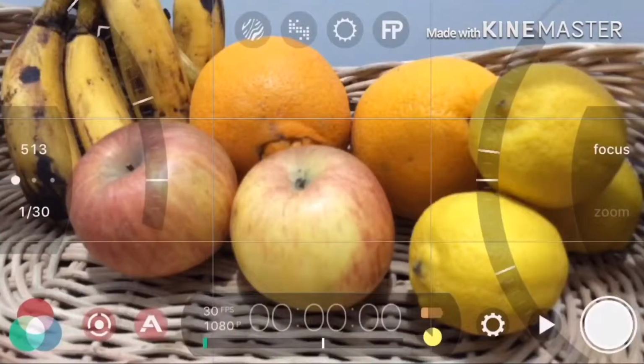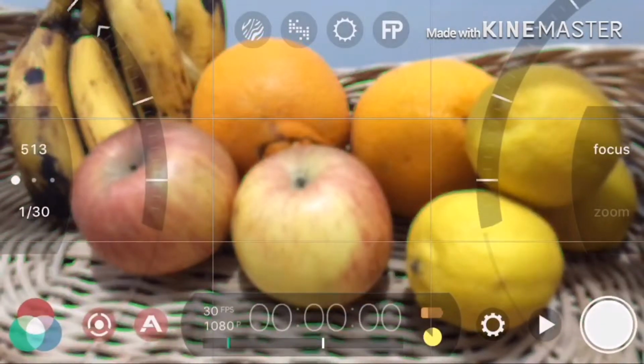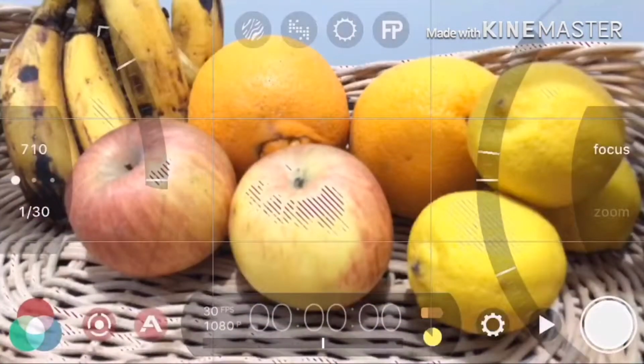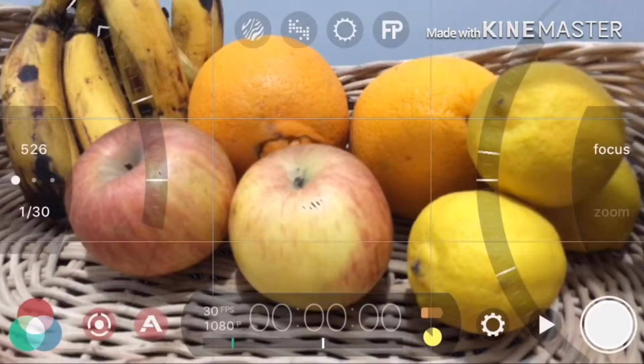So there's two really important apps that I'm using. One is Filmic Pro, which gives me full control of my smartphone's camera. It allows me to control it as if it was a proper DSLR camera, but I don't have all of the downsides of having a bulky, expensive camera to carry around with me. I can just use my smartphone everywhere I go.